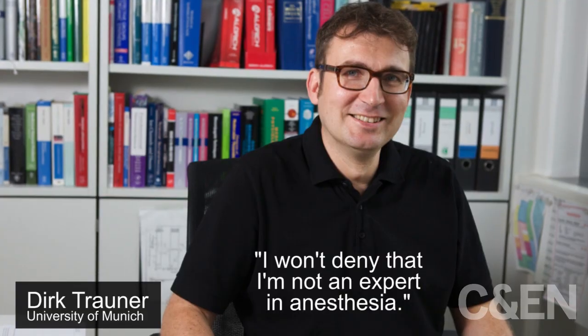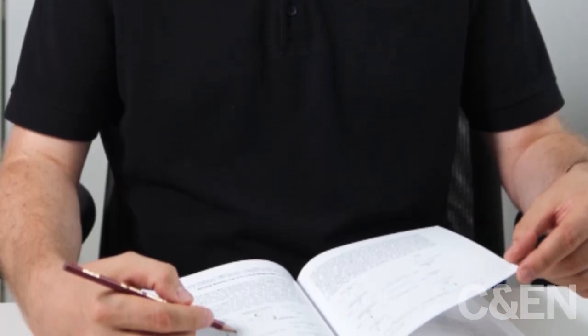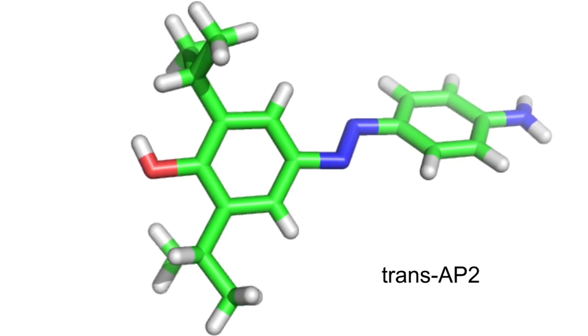I won't deny that I'm not an expert in anesthesia. Chemist Dirk Trauner makes molecules to control elements of the nervous system. He learned about propofol searching for a way to control GABA-A, an important protein in the brain. Now, he's collaborated with anesthesiologists to make a version of propofol that changes shape with light.